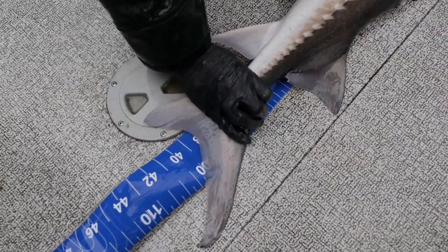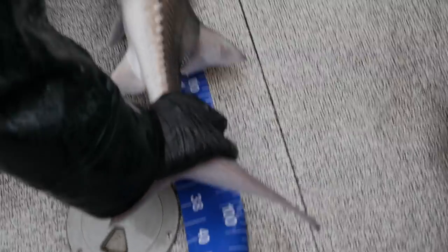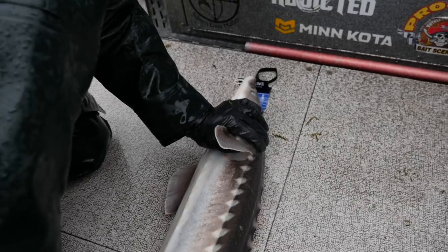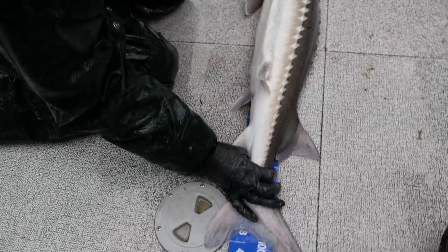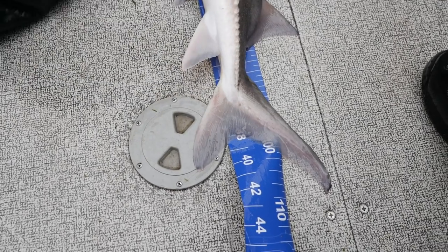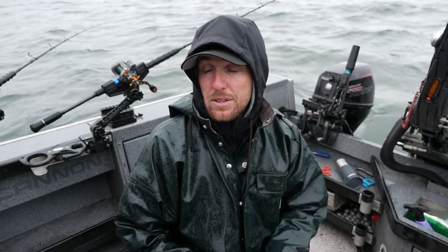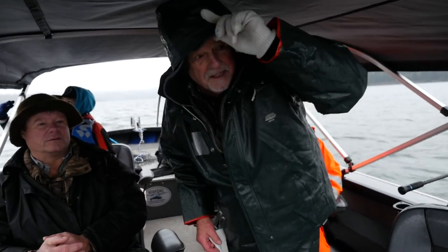He's 39. 38. Ooh, he's a little tighter than I thought. Hold on, let's make sure he's definitely good. Relax. Yeah, he's definitely a keeper. So, do you want to keep that fish? You're only allowed two a year. Oh, yeah. Okay, yeah. If you don't sturgeon fish a lot, that would be a good year.